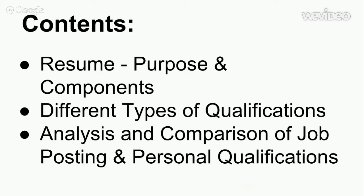We'll cover the purpose and contents of a resume, the different types of qualifications listed on most resumes, and analyzing a job posting and personal experiences to pick out comparable qualifications to make your resume more effective. You can pause this tutorial or view it in full screen at any time as needed. If you have a particular job posting in mind, you can practice with it throughout this activity. If not, you can practice with the examples in preparation for when you do find your dream job.